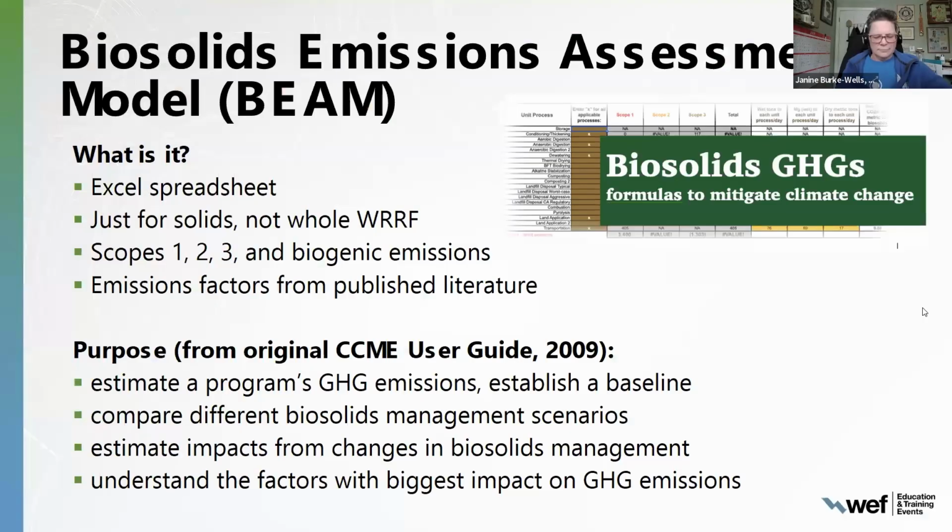Go to the next slide. So basically, the BEAM is a pretty elaborate spreadsheet, but it was intended to be used by the average staff at a treatment facility. It is complicated, but it's a great way to get a handle on it. It covers just the solids, but it includes scopes 1, 2, and 3 emissions, as well as biogenic emissions. These are all based, and Andrew will talk about this, on emission factors from published literature, the latest research.